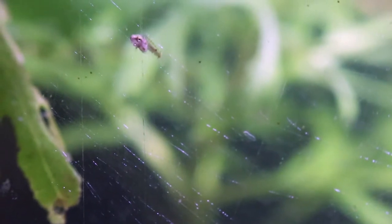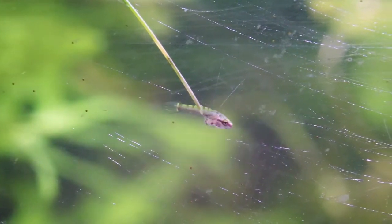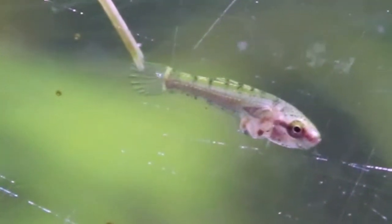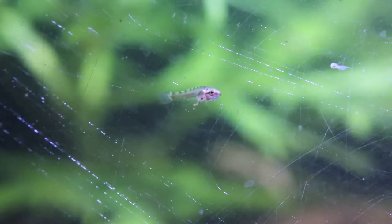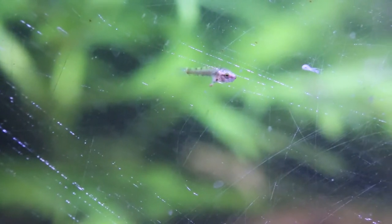Now these little guys still have egg yolks, as you can see there underneath him. That's been feeding him since he hatched, and that will probably last for a few more days until that egg yolk is actually used up. And then he'll be totally on his own as such. He'll need to feed to survive.